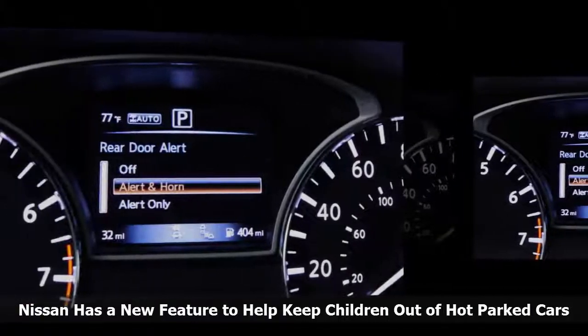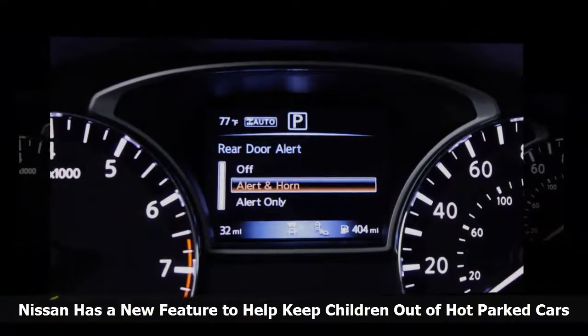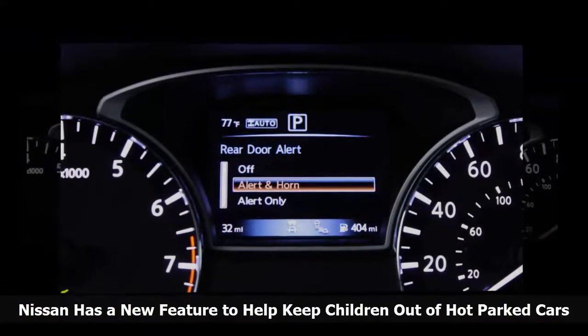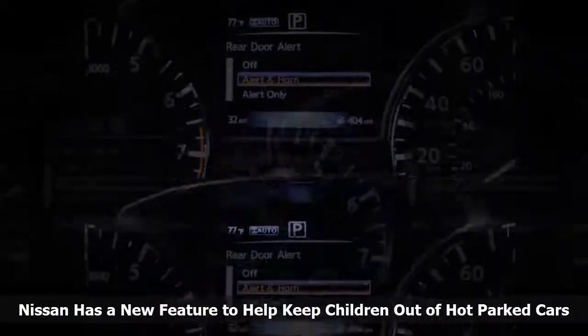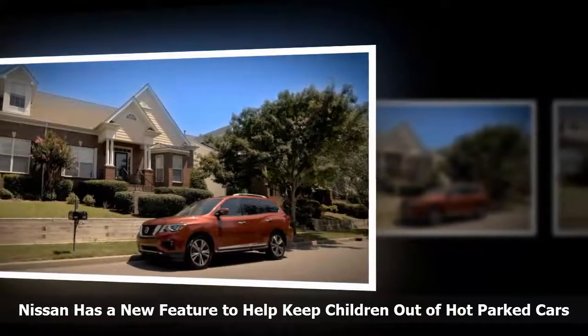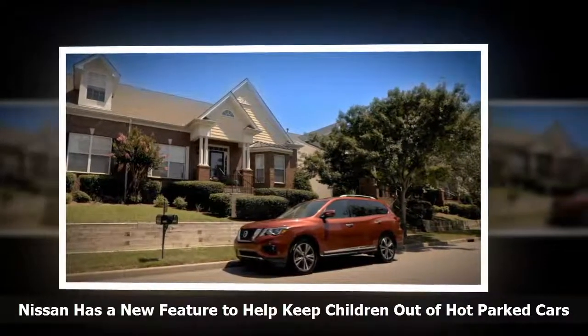In that event, the Nissan alerts the driver first with a display on the dash, then a series of distinctive chirps of the horn. Nissan said the feature will come as standard on 2018 Pathfinder crossovers due out this September and will make its way, eventually, to other Nissan products.